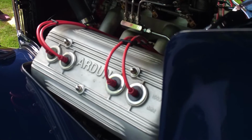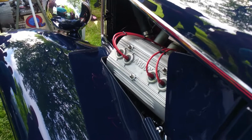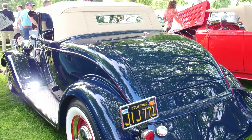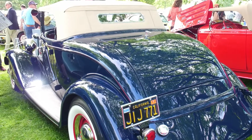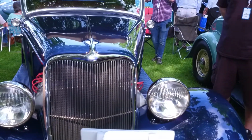What the 12-port did was solve the breathing problem of Chevy 6s, where Chevy 6s have the intake manifold and the exhaust manifold on one side. The Wayne 12 port put an individual port for each cylinder. And this car was the test bed for the Wayne 6-cylinder. And Harry ran 6-cylinder engines in this car at Pomona.